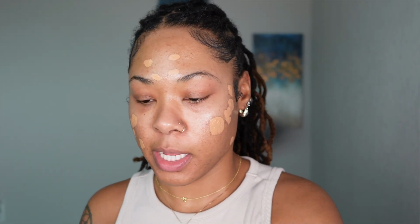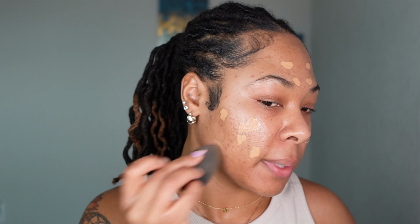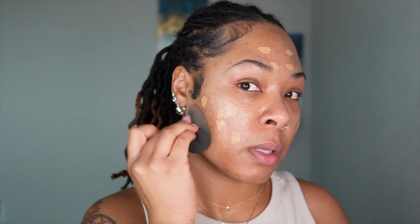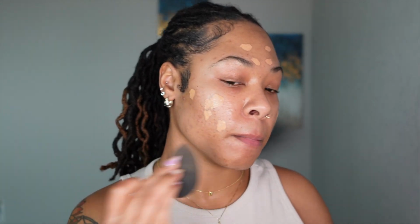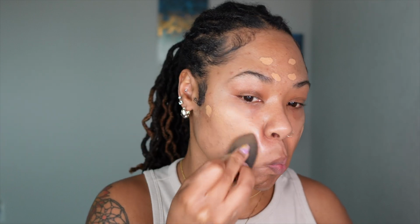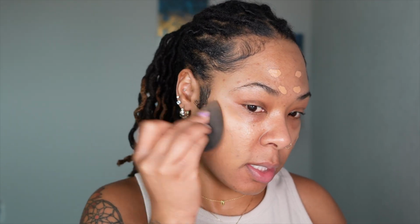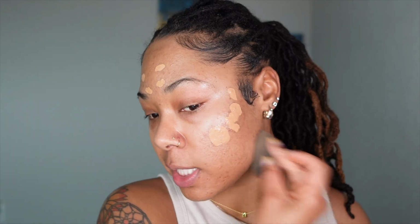Okay, so I have let this sit for probably about 5 minutes, and we're gonna go ahead and take my beauty blender, and I'm just going to blend. Yeah, that's good and tacky, and I'm just going to blend out that concealer. And this is pretty much the technique that I use for my normal makeup application. So, okay, we're getting pretty good coverage. Pretty good coverage with just the concealer itself.